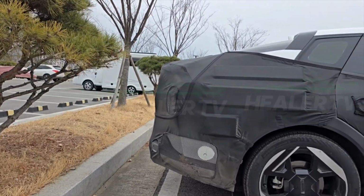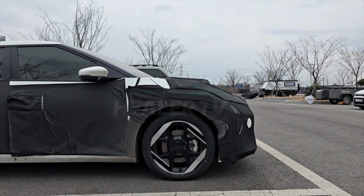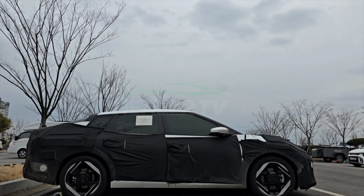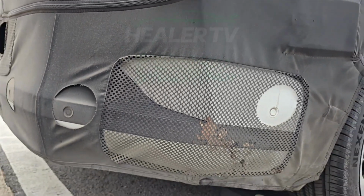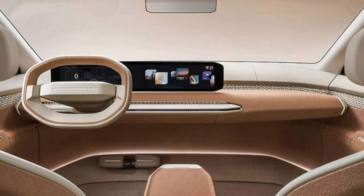From the spy shots, it looks like the EV4 is a kind of compact crossover, fairly large-ish, with a boxier stance to it, kind of like a small EV9 if you squint a little bit. And that could mean that there's more interior space and practicality compared to something like the Hyundai Ioniq 5, which is probably one of my favourite electric vehicles at the minute. You should expect a minimalist but high-tech interior, probably borrowing design cues from the EV6 and the EV9.